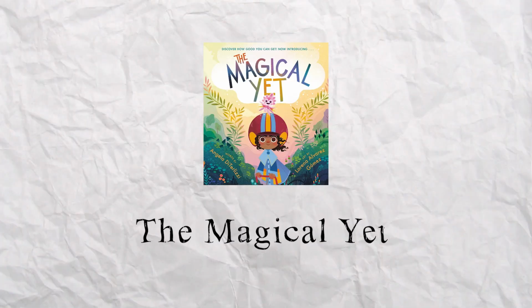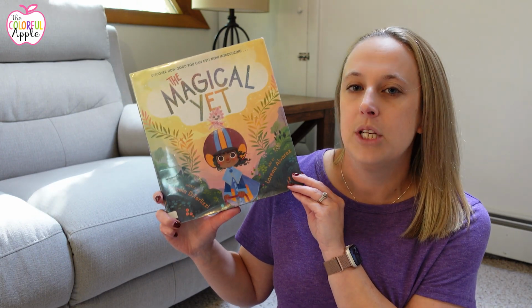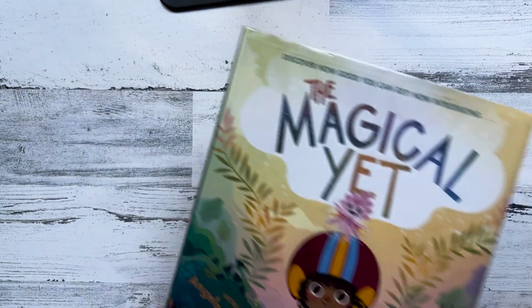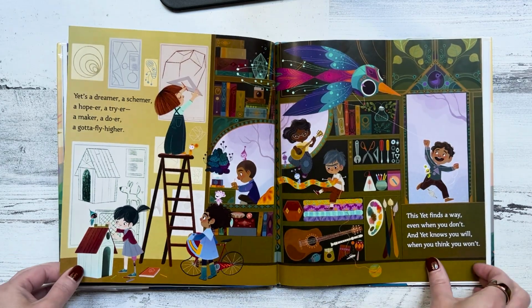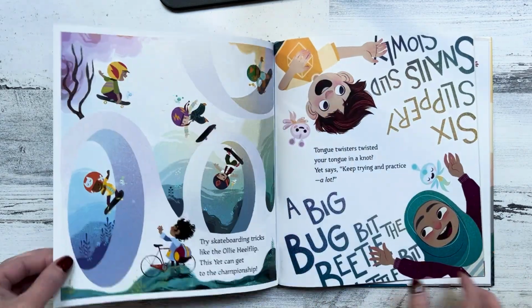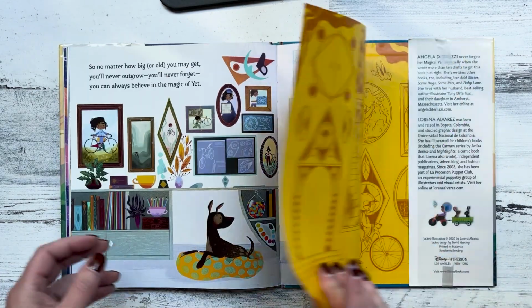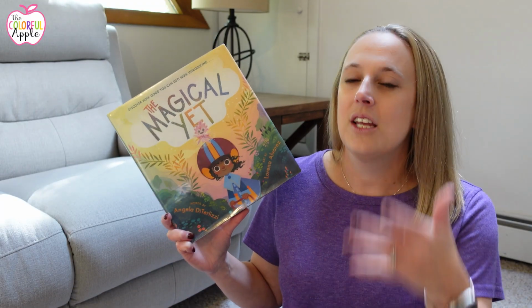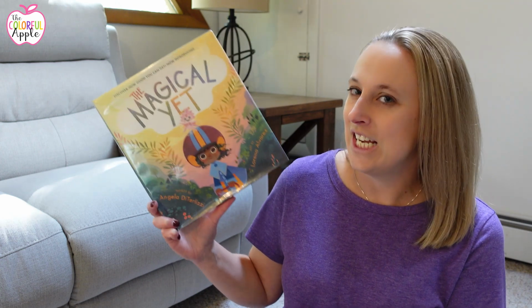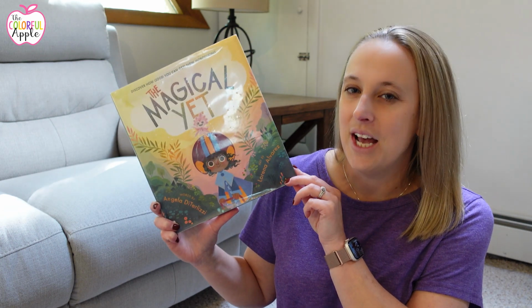The next one I know I've talked about on this channel before, The Magical Yet by Angela DiTerlizzi. And this one talks about how when we're trying new things, they can be tricky, they can be difficult, but it's just because we haven't gotten it yet. Instead of saying, "I can't do this," it's, "I can't do it yet. I'm going to keep trying. I will get there." So again, when we have that negative attitude, or when your students have that negative attitude, when they're feeling frustrated that they can't do something, this is a good reminder that they can't do it yet, that they're going to get there, that they're going to keep working and trying hard until they eventually can do something. Another great picture book read aloud for helping students develop a positive attitude.